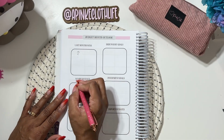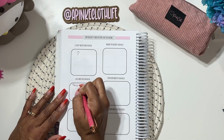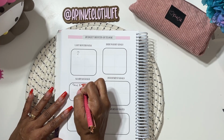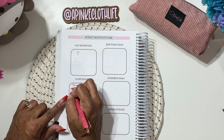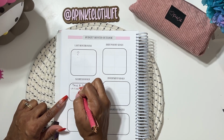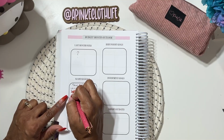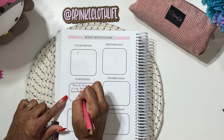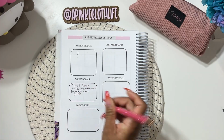All right, so no spend goal is to save. I'm going to save money for my eat out envelope, but I am going to pretty much utilize eating food at home for breakfast and lunch, and then also for my coffee.